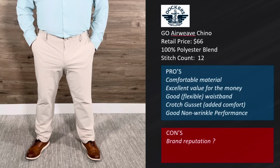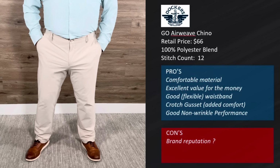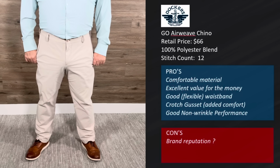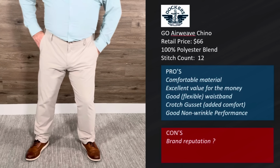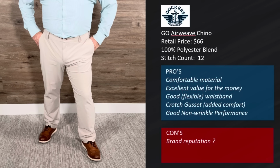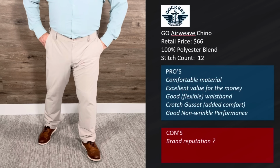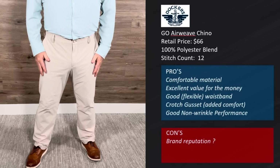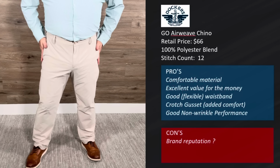Turns out these Go Airweave Chinos are really impressive for a price about half of what you're going to pay for the Lululemon or the Vuori pants. Now, the material here is a 100% polyester blend, but a really nice blend. These are comfortable, they're soft, they also have the right amount of stretch. Best of all, they travel well. They don't wrinkle like the Lululemon pants. So I really like these.